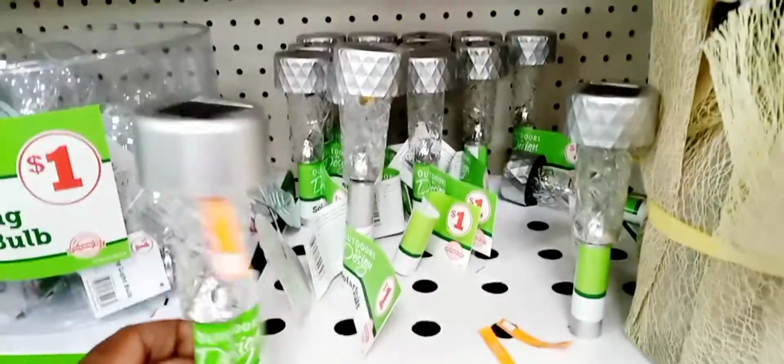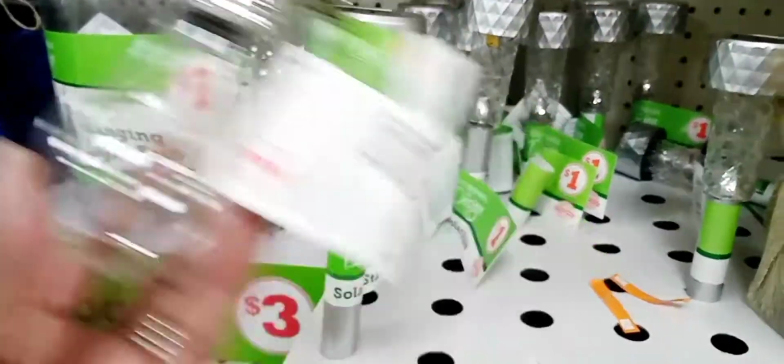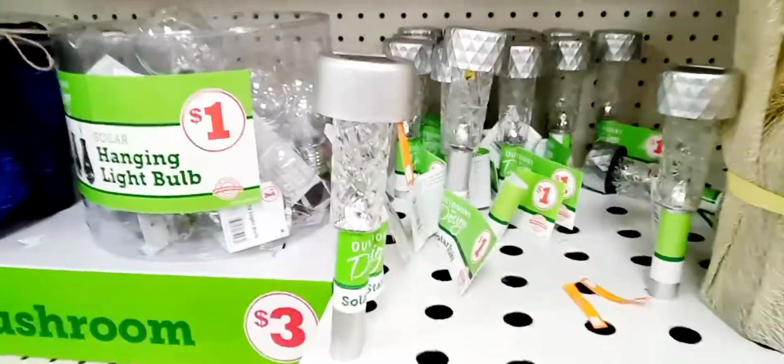Oh, you know, they got their little Solo stakes for $1. What's this? Oh, they got the little bulbs for $1. Hanging bulbs for $1.